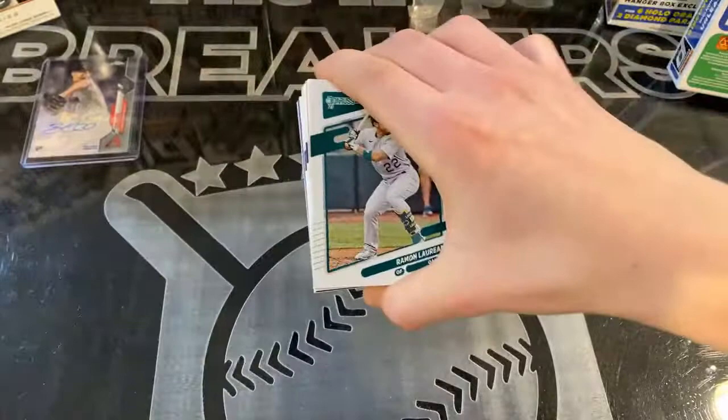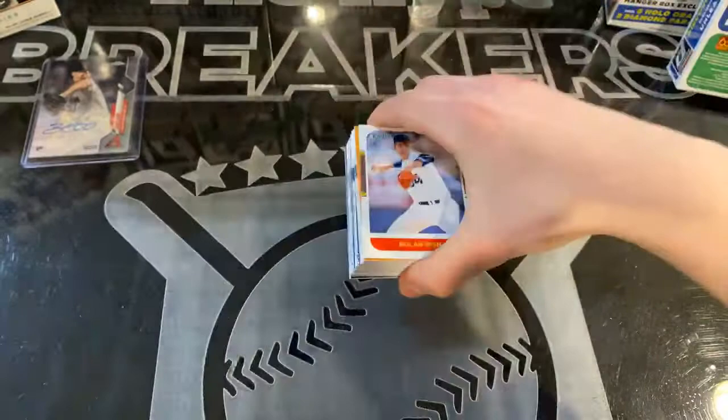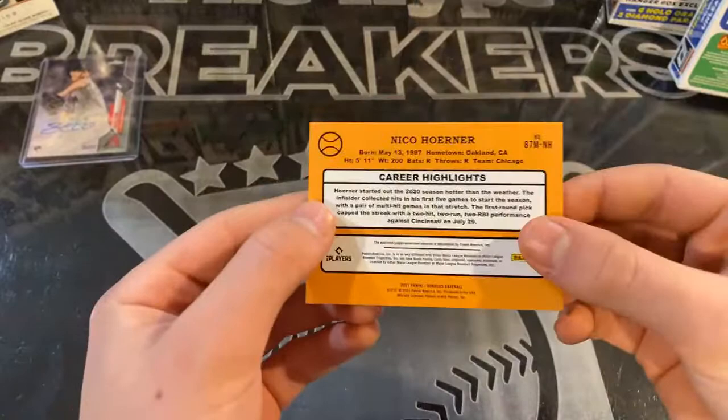On to our second stack of this blaster, Raymond Laureano, Jaimer Candelario, and I do see something backwards, so it should be another hit. Trevor Bauer, Nolan Ryan, followed by our backwards card, which is pretty thick, so it should be another relic card. This time it's going to be of Nico Hoerner for the Chicago Cubs. Nico Hoerner, second year relic card for the Chicago Cubs. And that's going to Morgan M. Congrats, Morgan M.